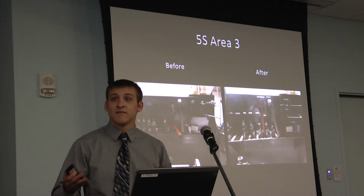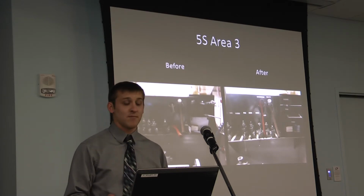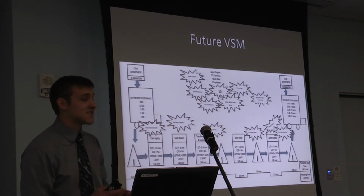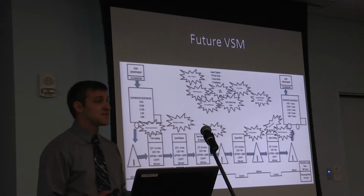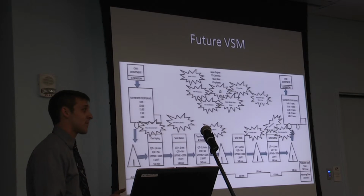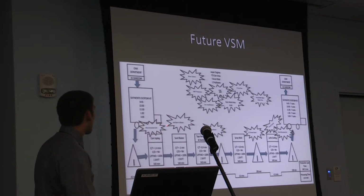So after 5S'ing, the next step was to create a future value stream map. The future value stream map has the same concept as the current value stream map, only this time you put all your improvement ideas in what's called a Kaizen blast, which are these right here.